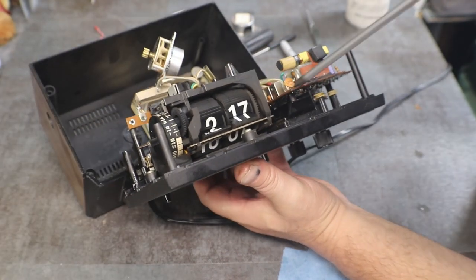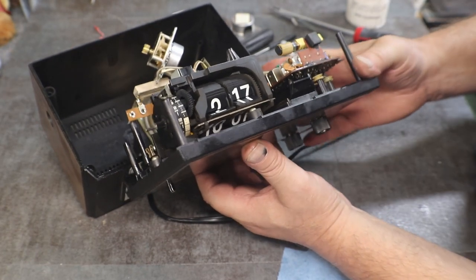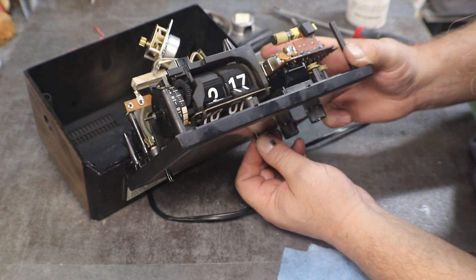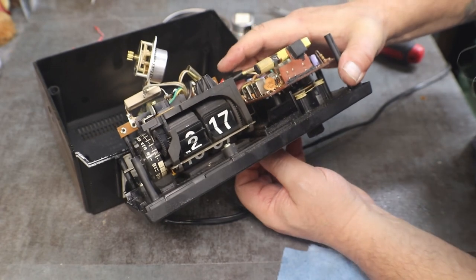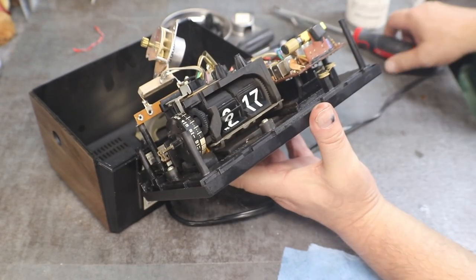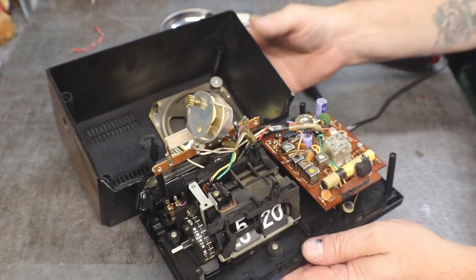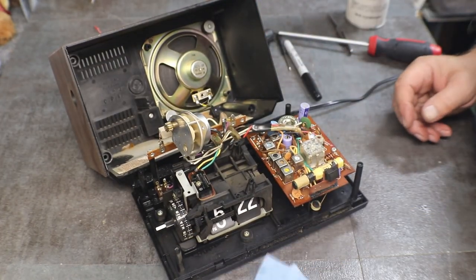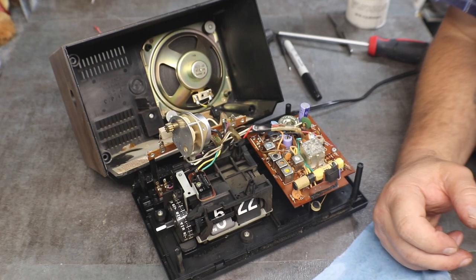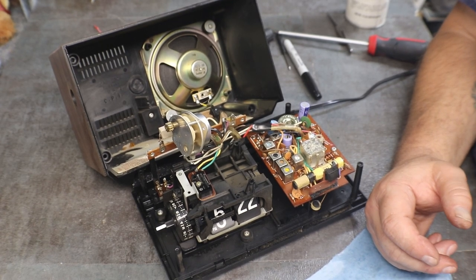It's so far away, and it's just plastic on plastic, so there's so much give that it does not want to slide. And I don't want to break it. So I'm going to work on that and see if I can get that loosened up some more so it'll slide easier, because you're just going to see me flipping it all over the place. So let me see what I can do about getting that freed up.